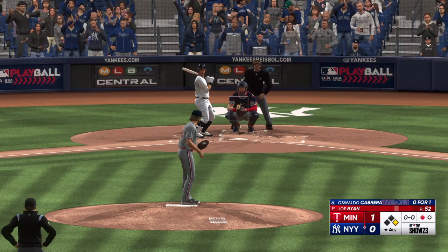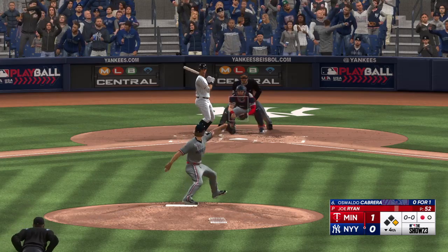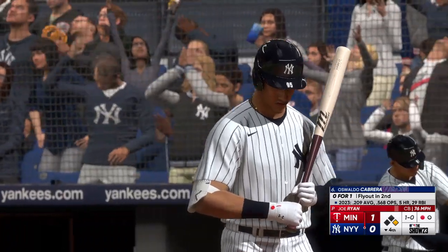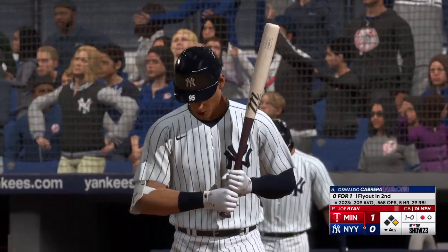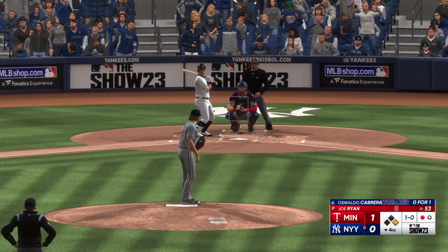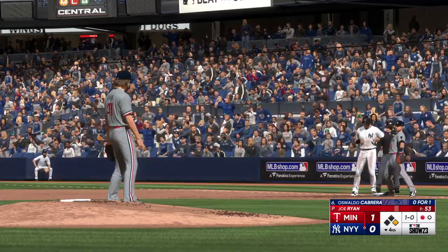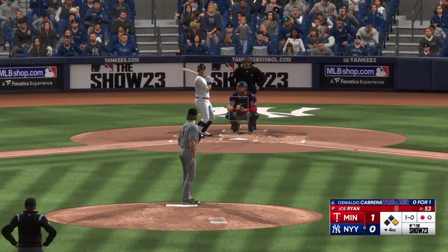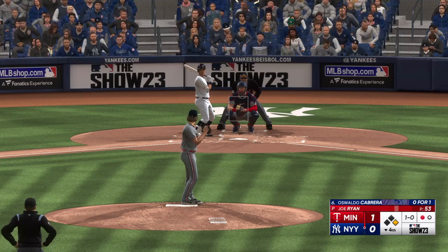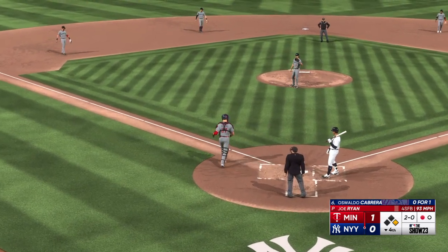And up next for New York, Oswaldo Cabrera. 0-1 so far. And that one almost got him. Kiner-Falefa leads off first with one away. Ryan throws over. Kiner-Falefa dives back in. And a pitch out, but no steal, and it's ball two.